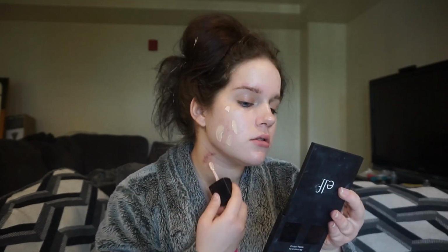So I'm gonna go into using the Beauty Blender first, and I'm gonna be using this Wet n Wild Photo Focus foundation in the shade Nude Ivory.